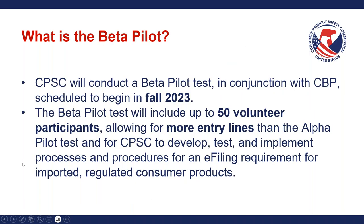So this beta pilot, as I said, will begin in the fall of 23, and it will include up to 50 volunteers and allow for more entry lines than the alpha pilot test. So this will give us the opportunity to develop, test, and implement processes and procedures for e-filing of imported regulated consumer products.